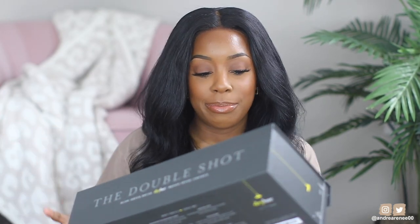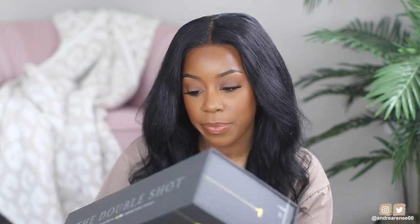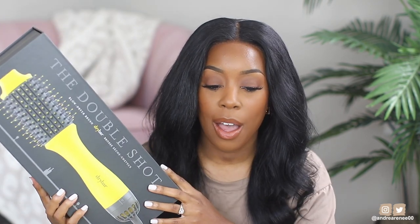Okay, last few things are from Sephora and we'll be done. So I was influenced by Faye Lene here on YouTube. She and I had dinner the other night and she was raving about this hair dryer brush thing from Drybar. It's the blow dryer brush. She was telling me how bomb this was, so I put it in my cart and here we are.